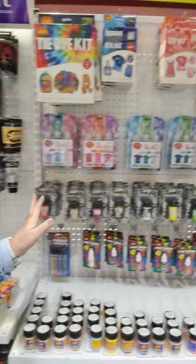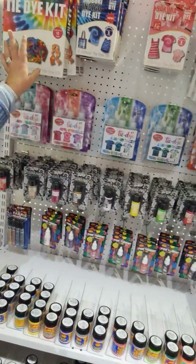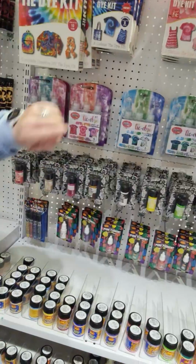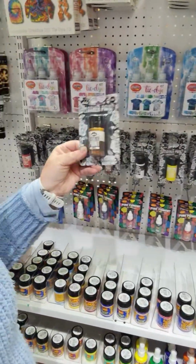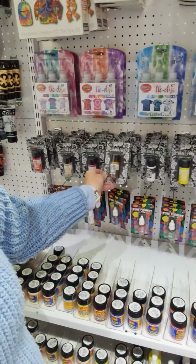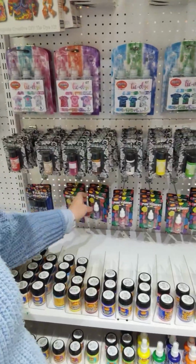Of course, I also use this because I make my own fabrics. I don't necessarily tie-dye t-shirts, but I use the reactive dyes inside. And then they also have leather paints now that I still have to try out. And then the pure pigments.